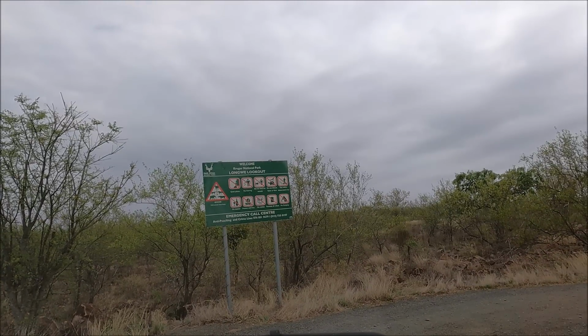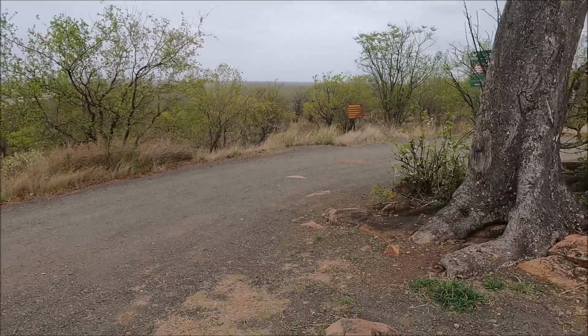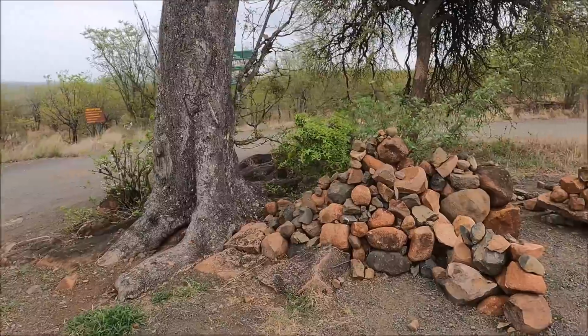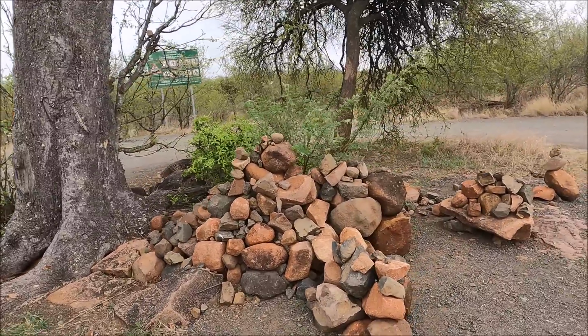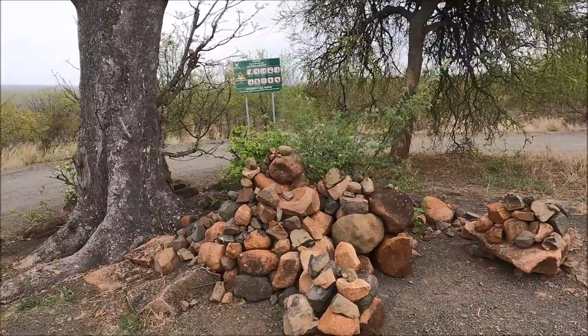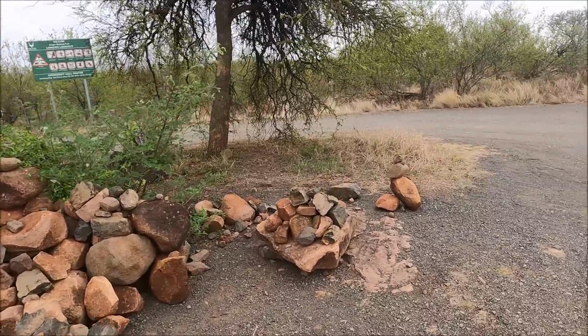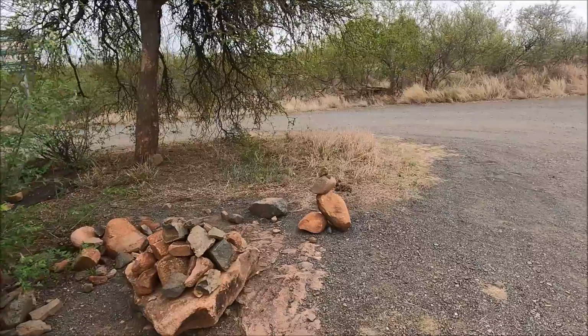Oh yeah, absolutely. Look, there are rock formations here, there's one back there. What do you think they're here for? Do you remember we saw these in France? No, we saw them on the beach. They're like little shrines. People have made them?